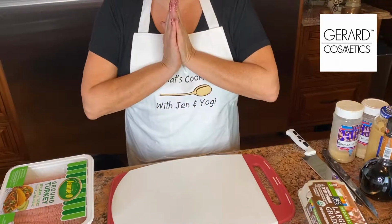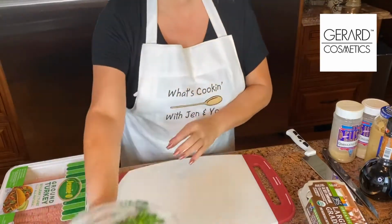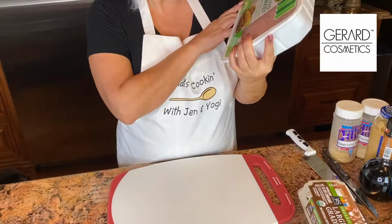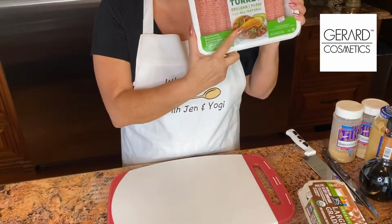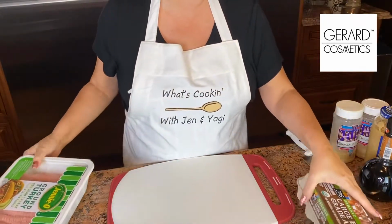So here are the things that you are gonna need. You're gonna need some fresh parsley. You are going to need some ground turkey. I got this at Smart and Final, and it's 3 pounds, and it was like $10, which is very inexpensive for lean ground turkey. This is 93% lean. So that's why I always buy in bulk, girl, if you can.